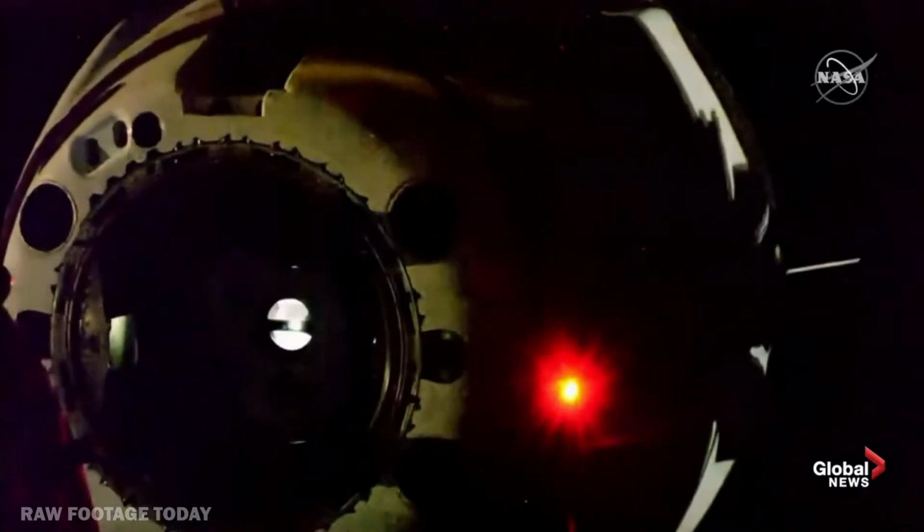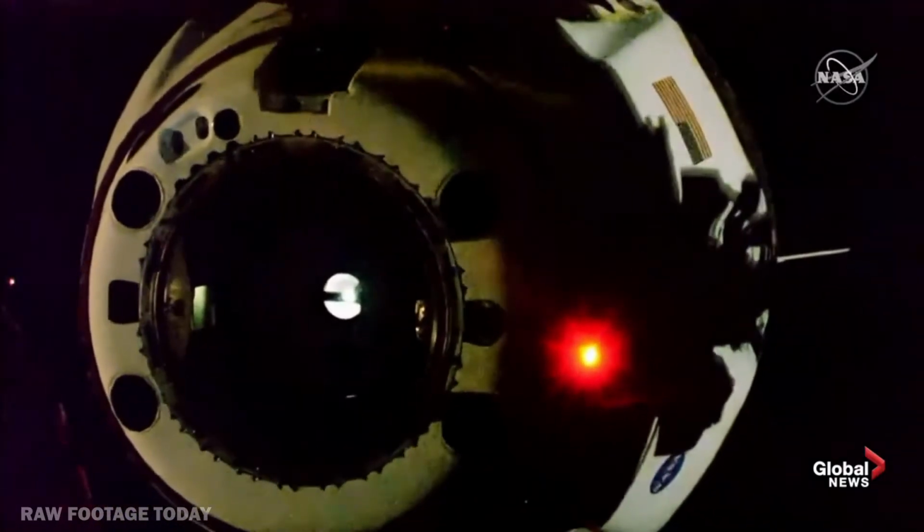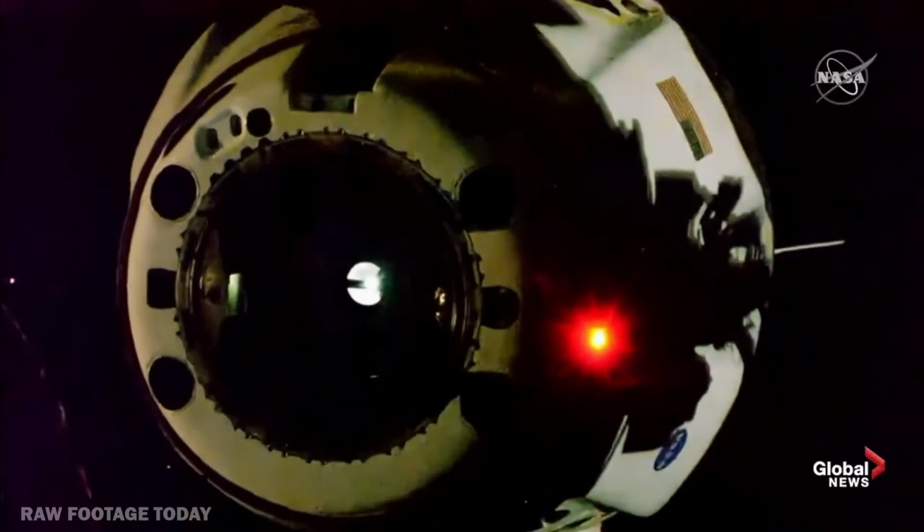Dragon SpaceX, all hooks open and nominal. All hooks open. Dragon departing. Dragon SpaceX, separation confirmed. Okay, separation confirmed. Great burns. Physical separation 4:35 p.m. Pacific.